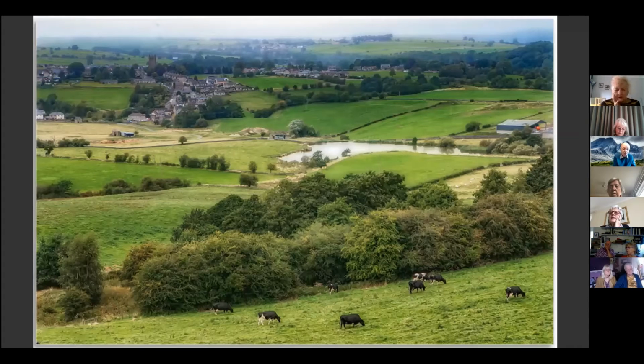This is a shot walking back to Youlgreave, having done the Bradford Dale and the Longdale, and so Youlgreave and the church are in the distance. There's the church and there's a little village, and then there's this man-made reservoir by the farm.